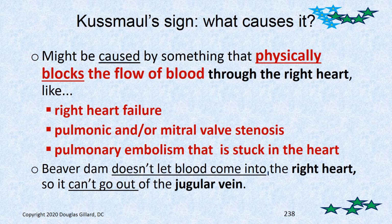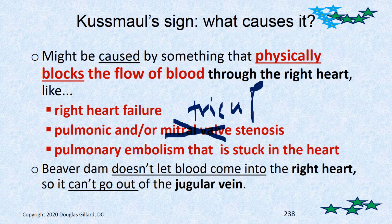So I just showed you pulmonic valve, not mitral, that's an error, bad. That's the left side of the heart. Just changed that this morning. Tricuspid. Right, I will definitely fix. Let me write it down here. First fix, 238.